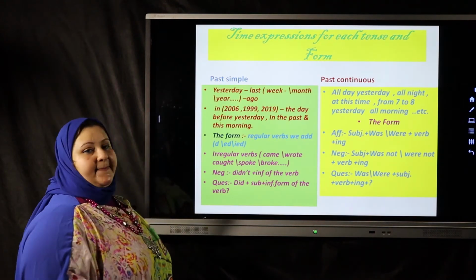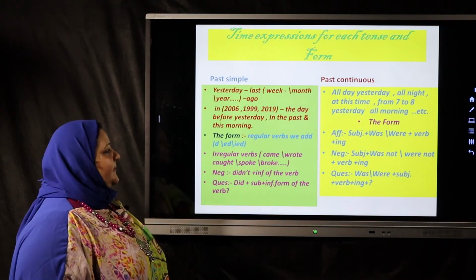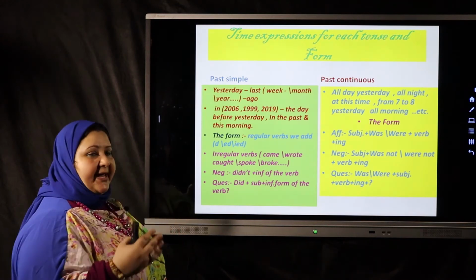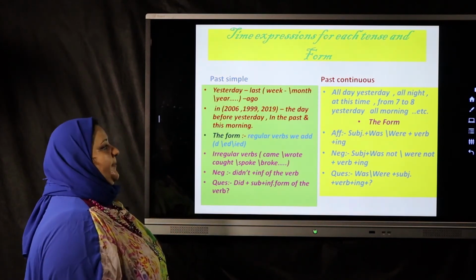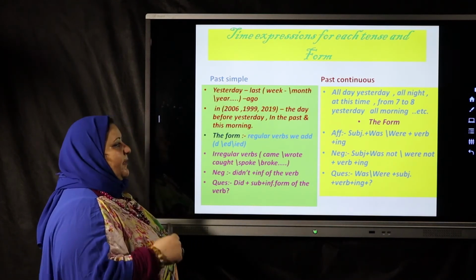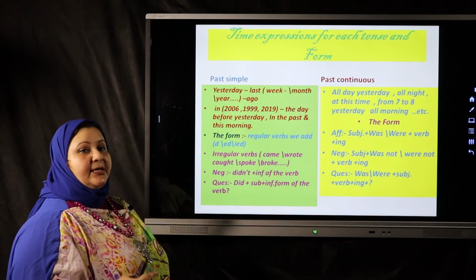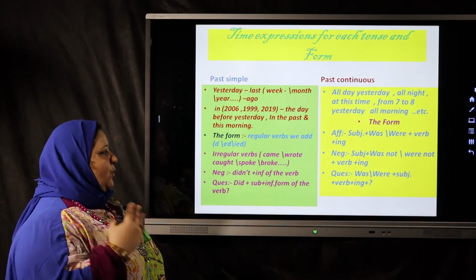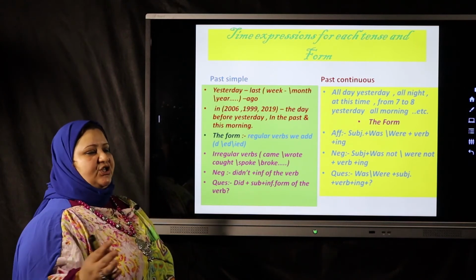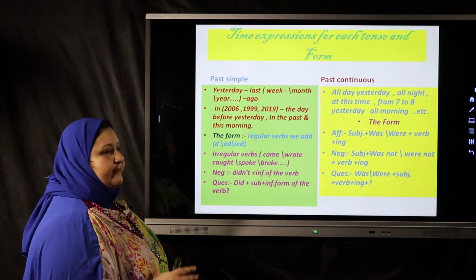For the past continuous, we use the keywords or time expressions: all day yesterday, all night, at this time, from 7 to 8, yesterday evening, all morning, and so on. The form is very easy. The subject pronoun, he, she, it, we, they, you, and I, plus was or were, plus the verb in the ing. She was watching TV from 7 to 8 yesterday evening, for example.